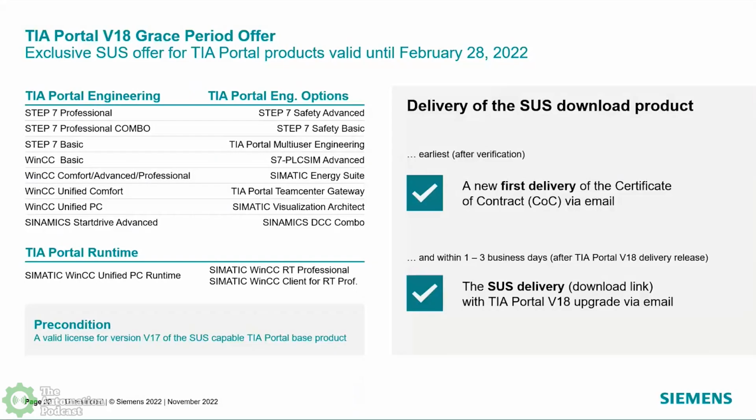And as I mentioned, in the event that you didn't have an update service set up, there is a grace period. If you have V17 or one of these options in V17's framework release current, if you buy a SUS on those products, you'll get the V18, even though you didn't have the SUS in place. What's nice about the SUS, if you buy it between now and February, it'll be good for 1 year, auto renew at that year, and you'll be ready to get V19 as well. So that grace period ends February 28th of 2023.